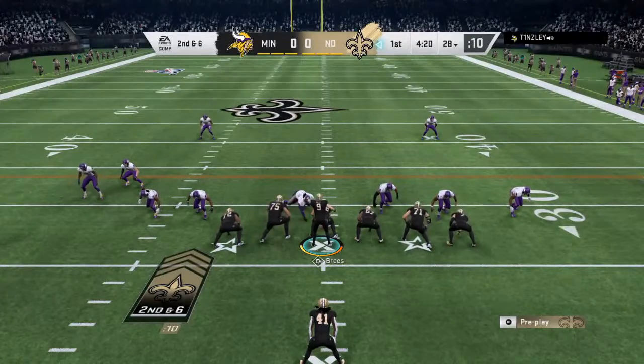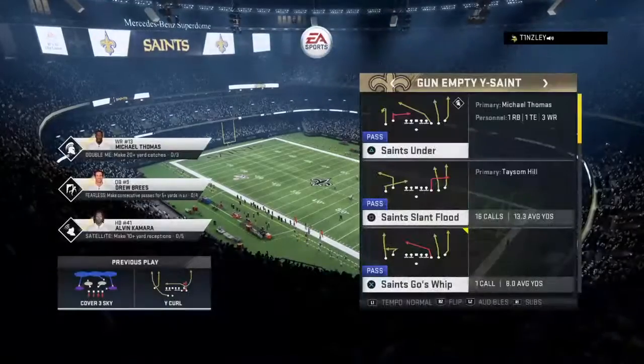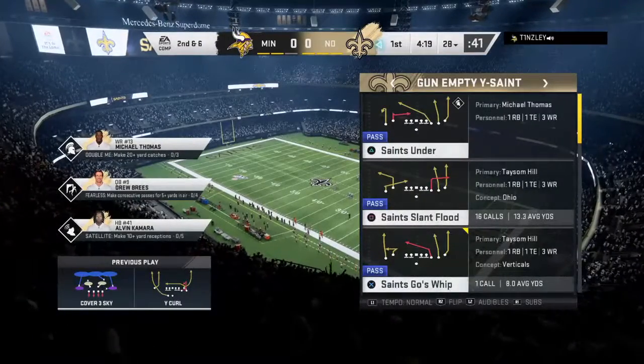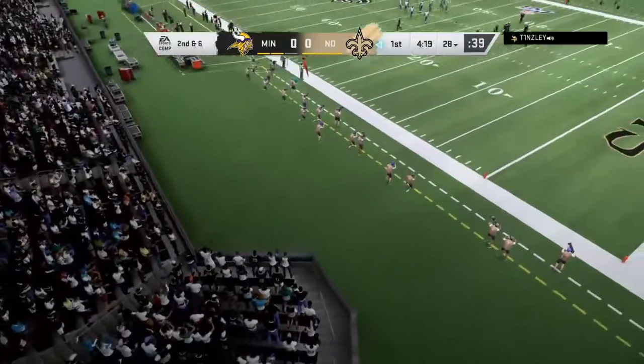Hey, kill. And now the Vikings are going to stop it here on defense with a timeout. They'll have 2 remaining as we step aside here in this first quarter.